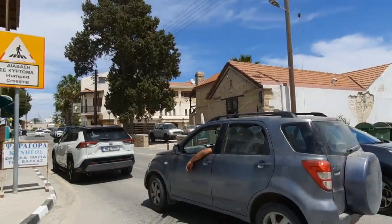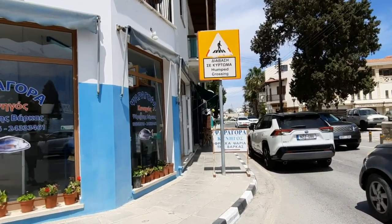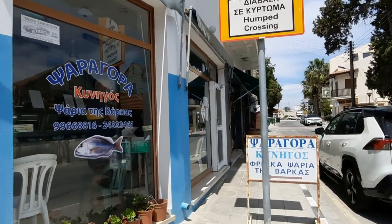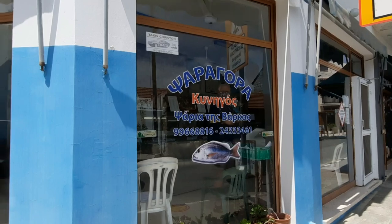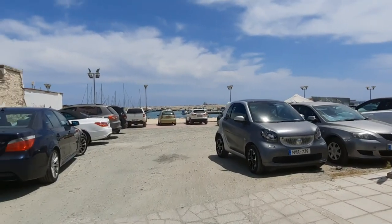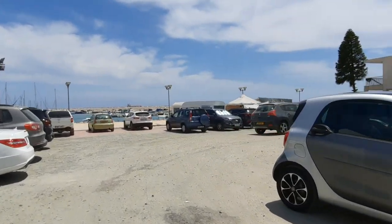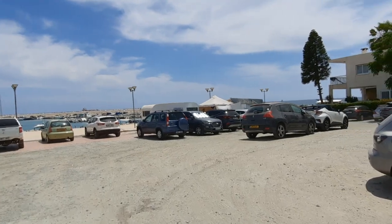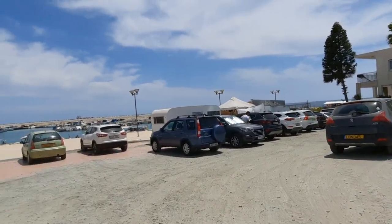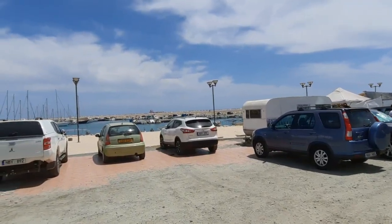A lot more fish restaurants down there, and I think there's a fishmonger's here. Not sure. Yeah, it's a fishmonger's. Right, let's go to the harbour, shall we? Have a look around. Another car park. So what's the time now? It's 2:15, so it's lunchtime.